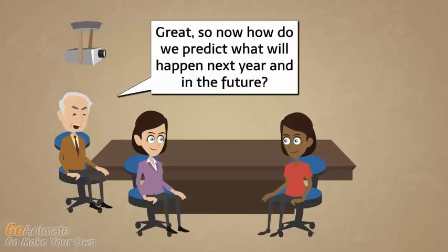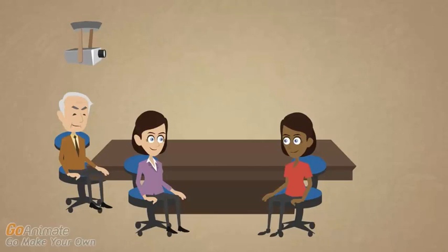Great. So now how do we predict what will happen next year and in the future? Yeah, you're right. That's the hard part, predicting the future. The easy part, as it were, is finding this information so that you have some notion of what items may have been unusual this year versus what items are going to possibly persist into the future. But then the hard part is to actually predict the future.